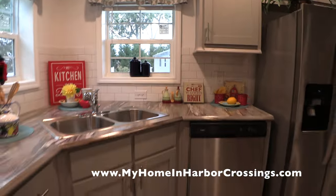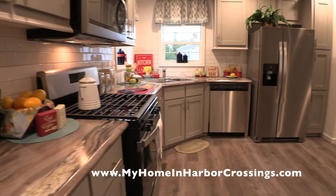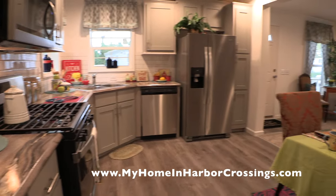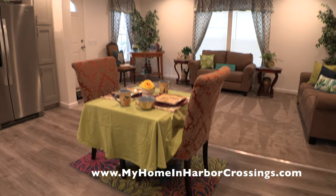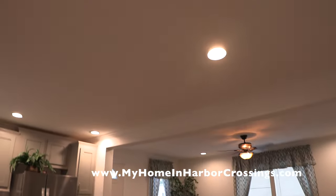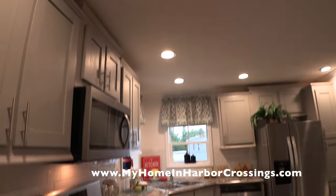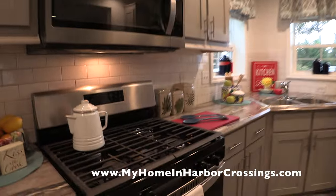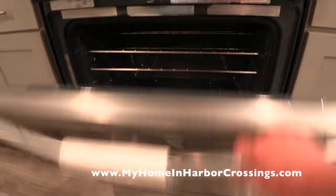A countertop, and the tile is really remarkable. This is New York subway tile, stainless steel appliances. Here's a view of the living room. So my table's really tiny, but you could probably have a huge table there. There's LED lighting throughout the whole house. Here's your stove and your oven combination.